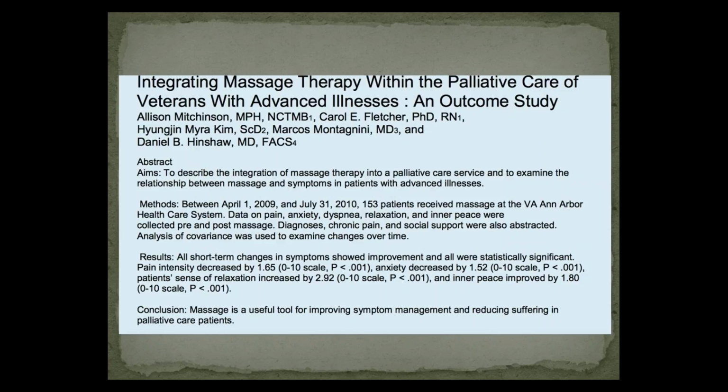Other stuff that the VA has already done: palliative care and veterans with advanced illness. So what is palliative care? We don't expect them to get better. We just expect them to feel better. And so the goal is reducing suffering in palliative care patients. A lot of palliative care patients are terminal. It might be hospice patients. They might just have something that they know isn't going to change. But they found that even those people with those advanced illnesses responded really well. Pain intensity, anxiety, sense of relaxation, inner peace, all of that was helped by massage.